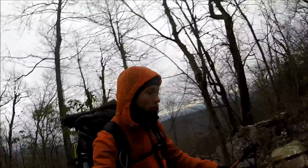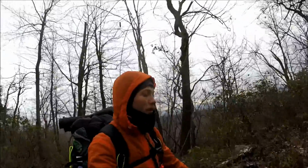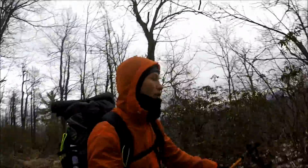Real nice. You just can't complain with views like this. The sea right up off the ridge the entire walk. Should be closing into the Indian Step Trail here soon.